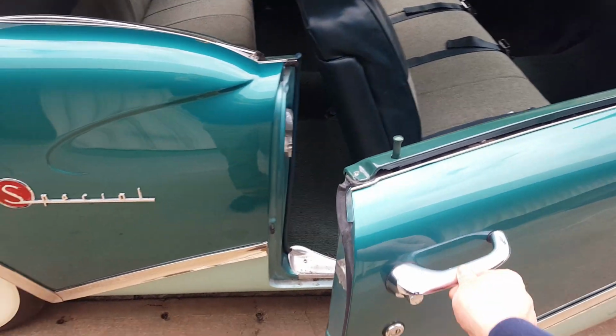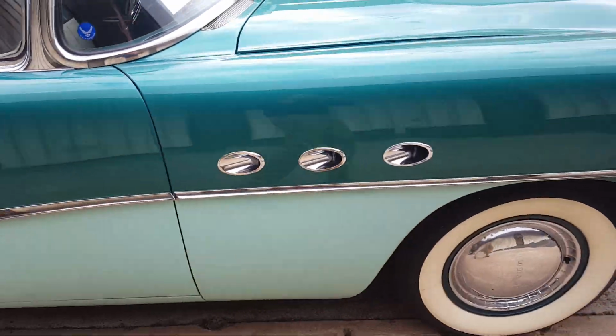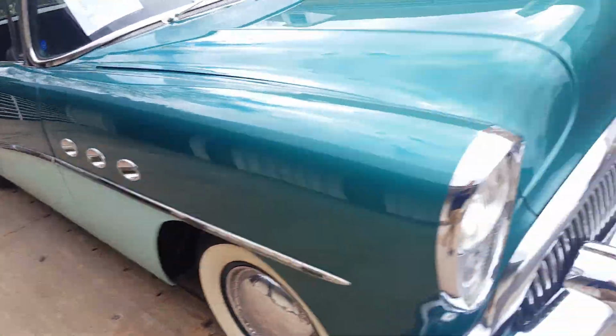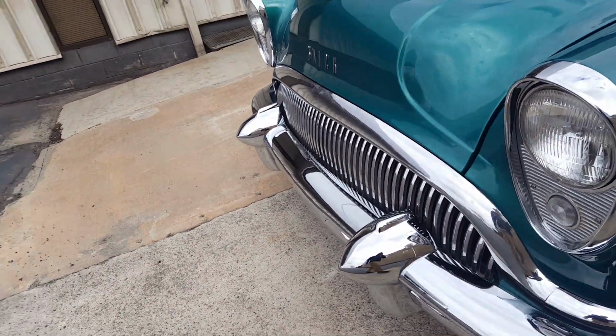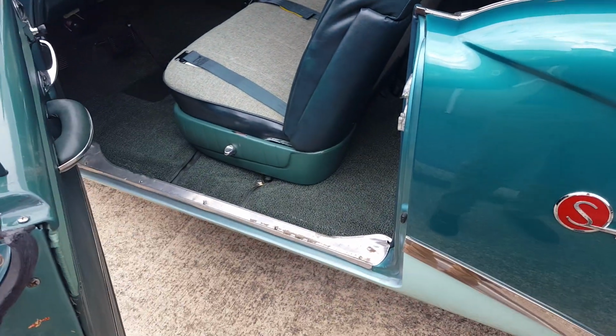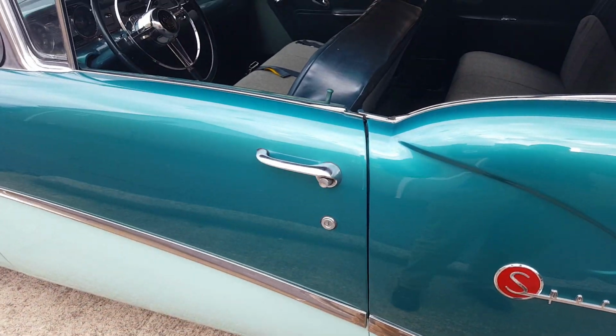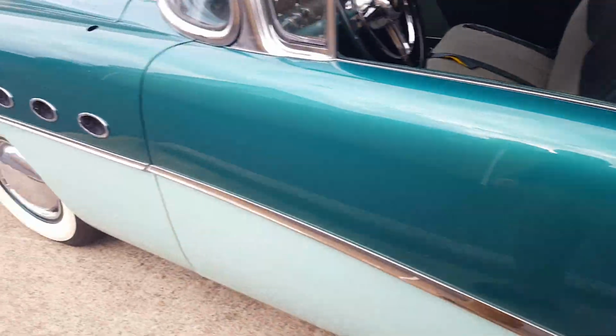You can just kind of give it a little push and it seals up nice. I always like the portholes and the fenders on these cars. Gives it that really aggressive look. And then the bullets, big bullet tips on the front bumper. Let's open and close this door again so you can hear it. I'll do the same thing, just kind of push it. You don't even have to slam it, just give it a nice little gentle push and she closes up nice.